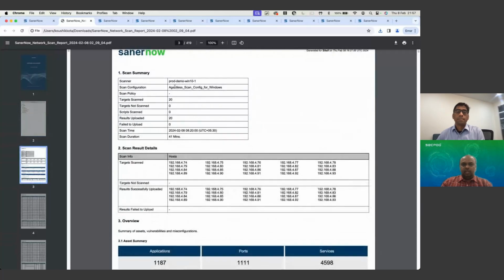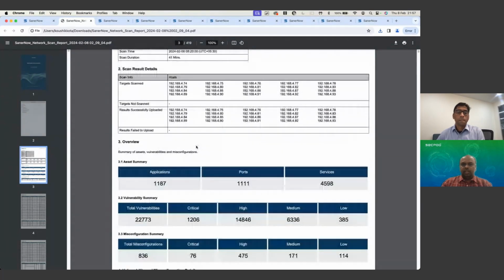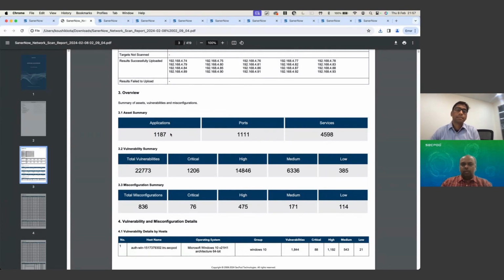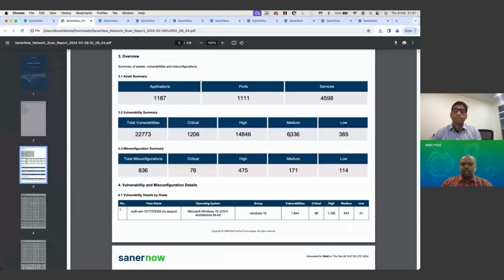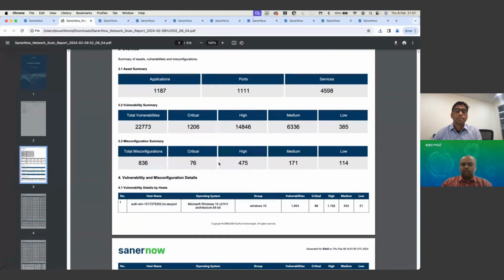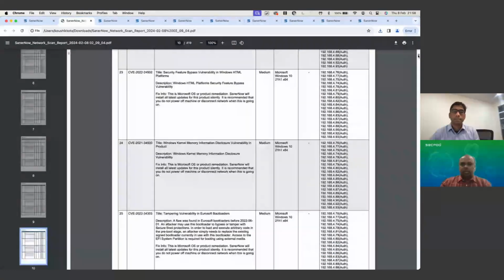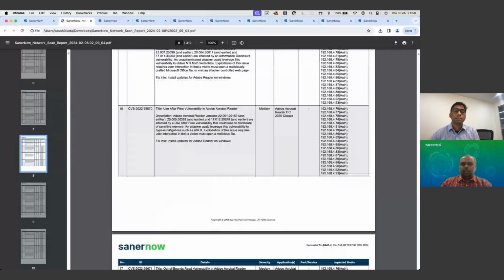It will first summarize when the scan was run and how much time it took. Then it will show you all the targets which were scanned. Then it gives you summary details like how many applications it detected, the ports, the services, and how many total vulnerabilities, which we categorize by severity, and also the misconfigurations. Once this is done, we also go into details about each host name, how many vulnerabilities each device had, and the breakup of severity between critical, high, and medium. In addition, if you scroll down, we go into details about each vulnerability, provide the description, and give details on what devices we were able to detect it on. So it's a pretty detailed report for you to get insights into your agentless scanning.